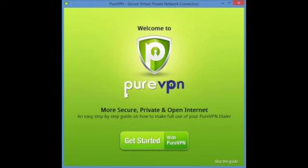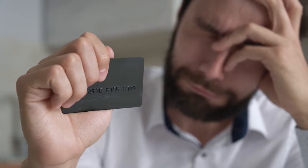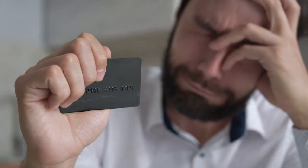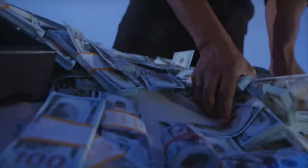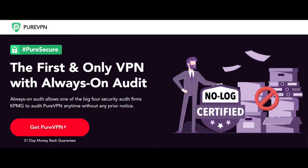PureVPN equals peace of mind. With security breaches and invasion of privacy issues being prevalent now more than ever, keeping your data protected is of utmost importance. However, there are so many options to choose from that it's hard to truly tell what VPN service is the right fit for you. So how does PureVPN set itself apart from all the rest? Here are a few key points why PureVPN is the right choice.